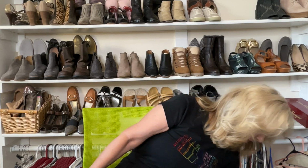Sometimes people just donate their shoes because they are dirty, but a magic eraser and a baby wipe do magic on shoes, and I'm real happy with how well those turned out. These also came to me very dirty.